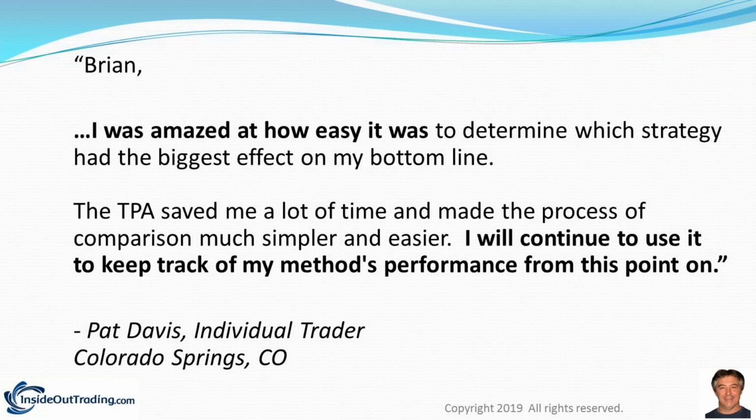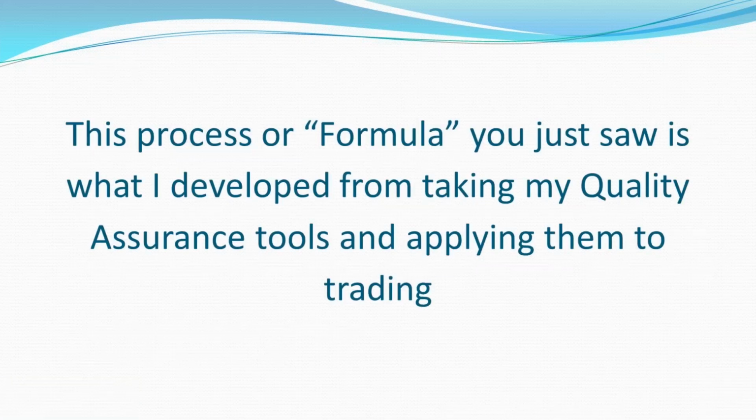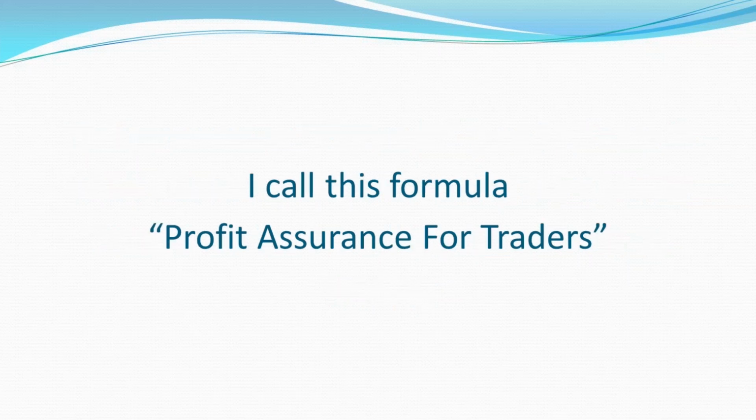Now, this process or formula you just saw is what I developed from taking my quality assurance tools and applying them to trading. And I call this formula profit assurance for traders.